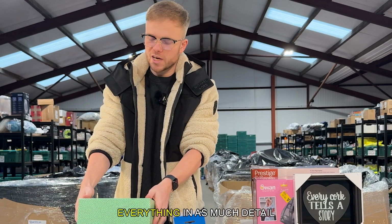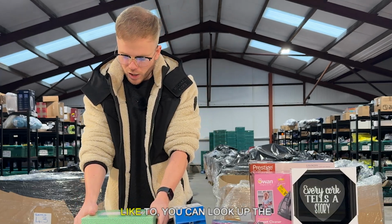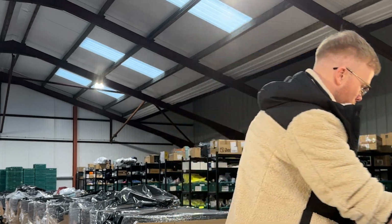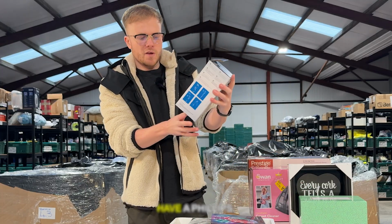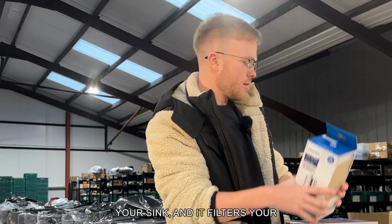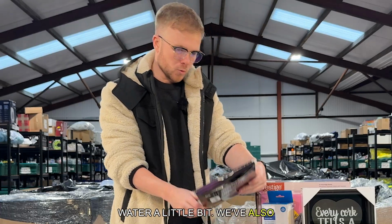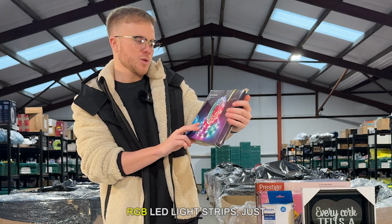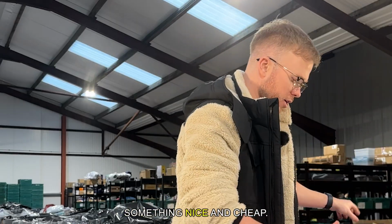I'm going to try and show you everything in as much detail as I can so that if you would like to, you can look up the prices. So there you go, that is what that is called, a Sophie Conran teapot. We have a Philips water purifier. You put these things under your sink and it filters your water a little bit. We've also got these RGB LED light strips, just something nice and cheap.